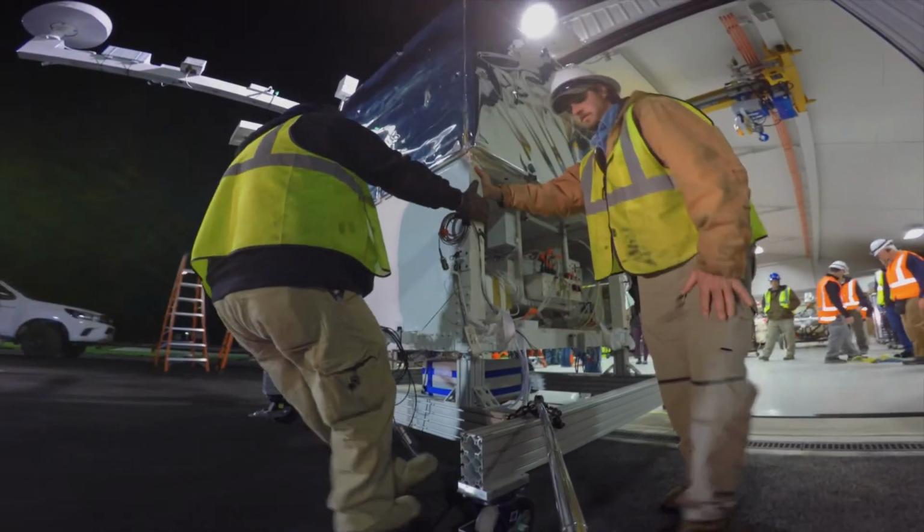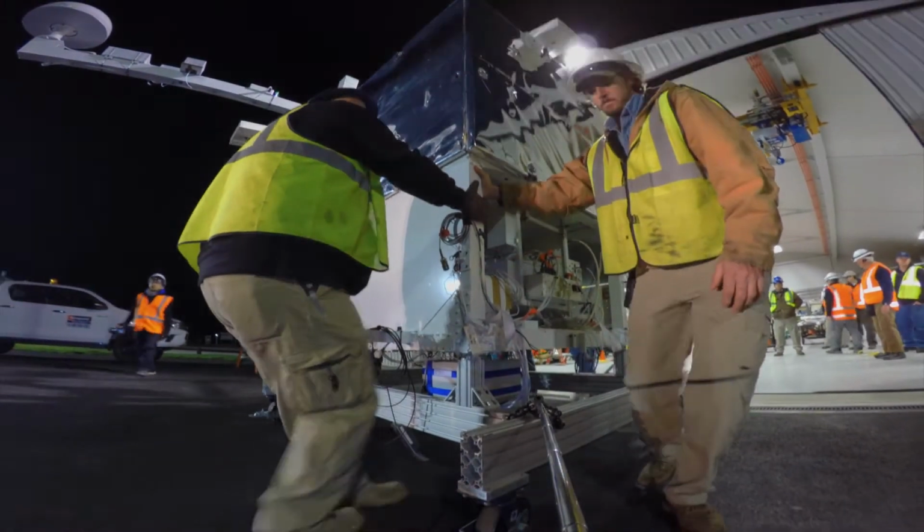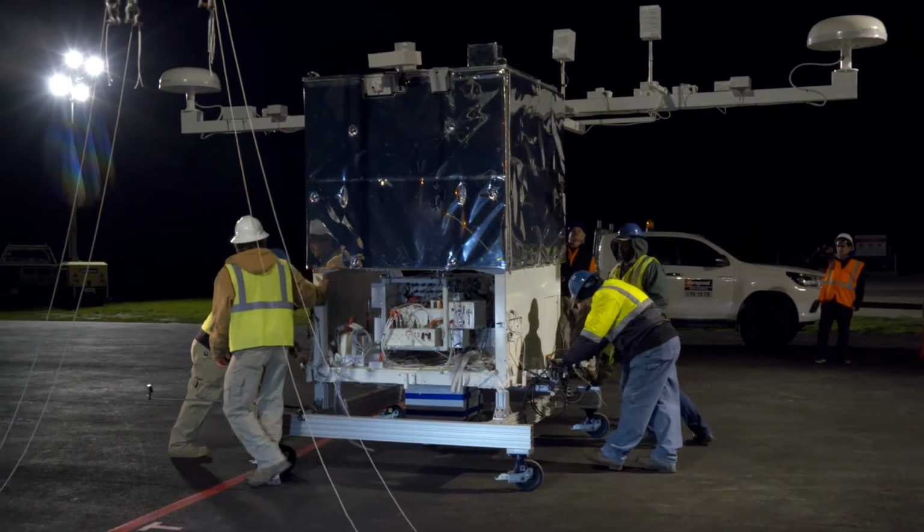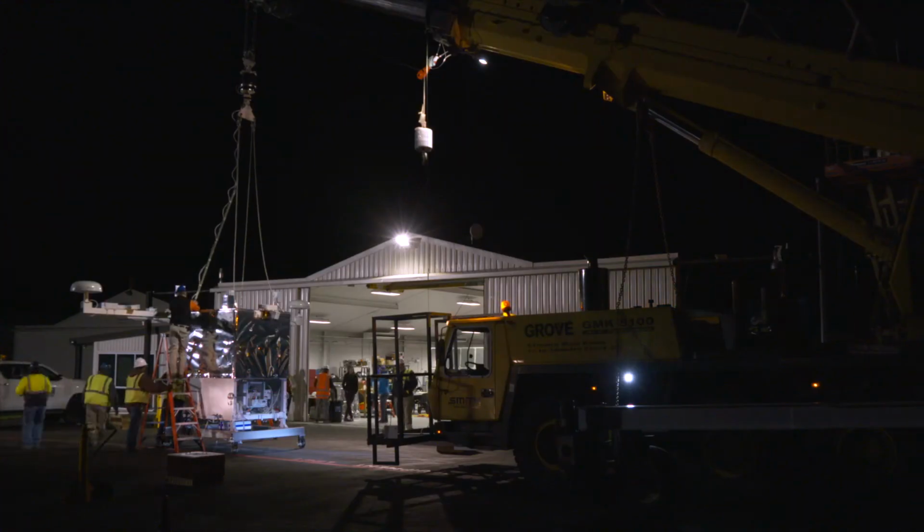So the idea is they come, they put their system together, we do a compatibility test to make sure that there's no interference between the science systems and our control systems.